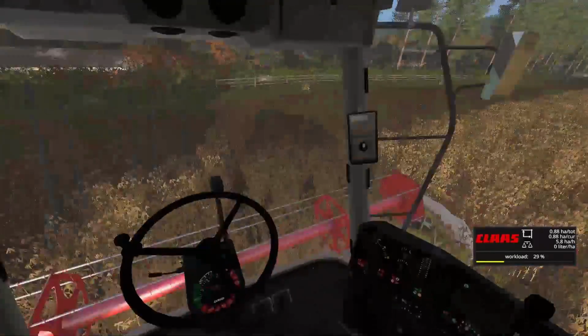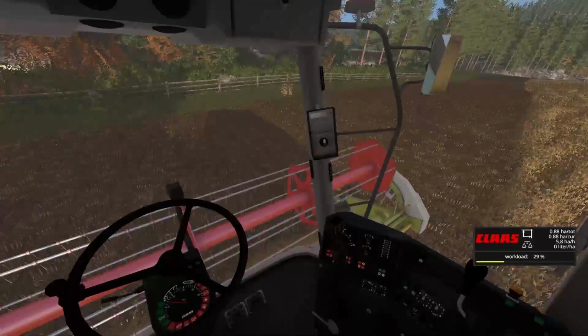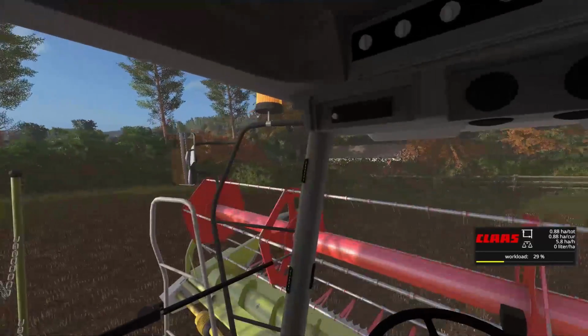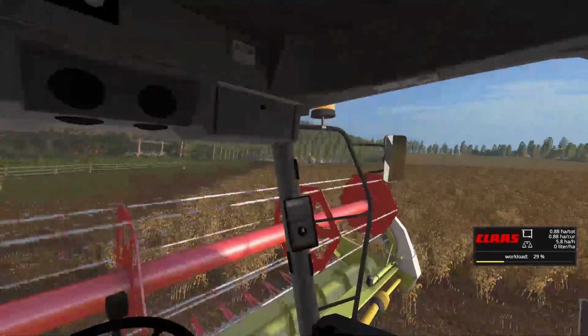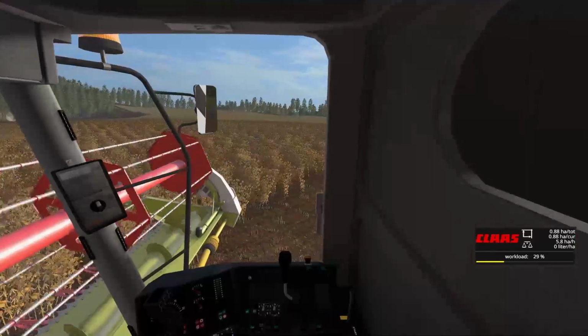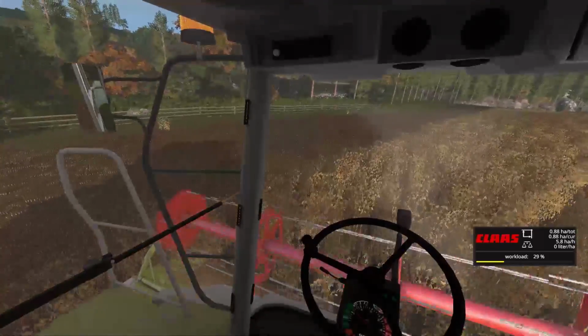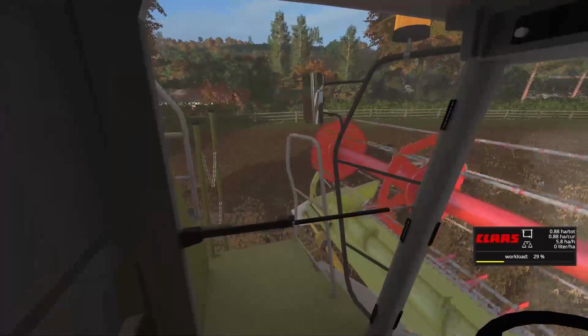Oh, where is he? Is he going to come up this side? If he is, whereabouts is he? I can't see him in my mirrors. There's Mike still. Oh, I've missed a bit. Let's get that sorted out there.